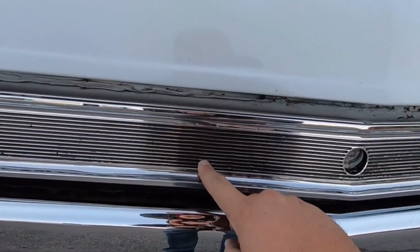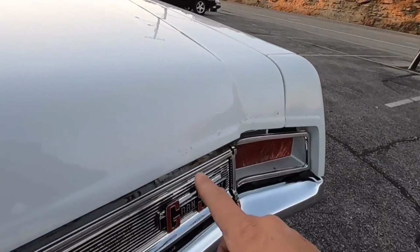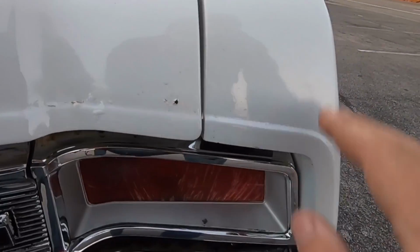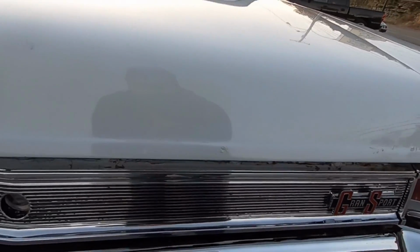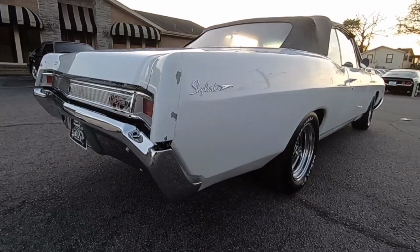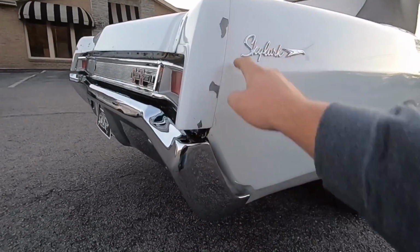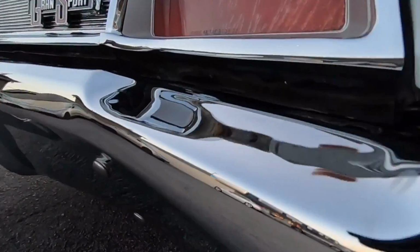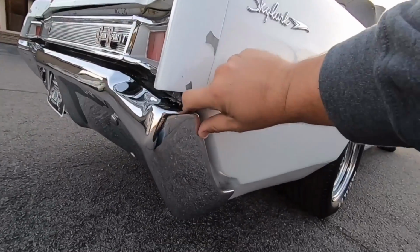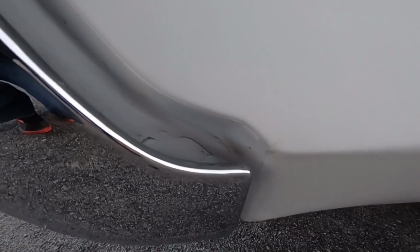They didn't replace this piece. You can see some of the black flaking off in the center of it. There's some rust bubbles popping through on the trunk lid itself. The sides over here okay. You can see right here on the back corner there's some chips. What did they do up under there? I'm not really sure. It looks like silicone or something. You can see some body filler in the back there.